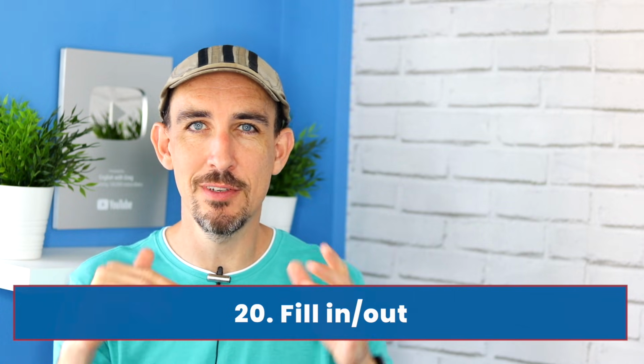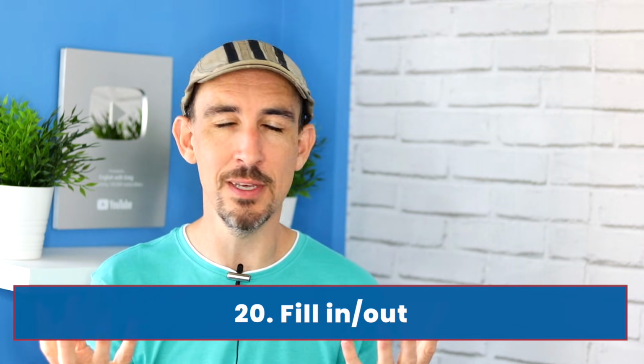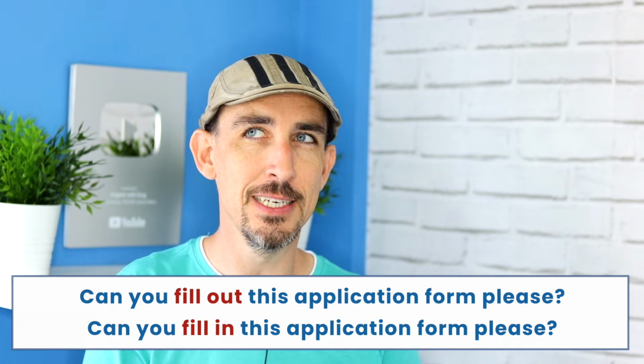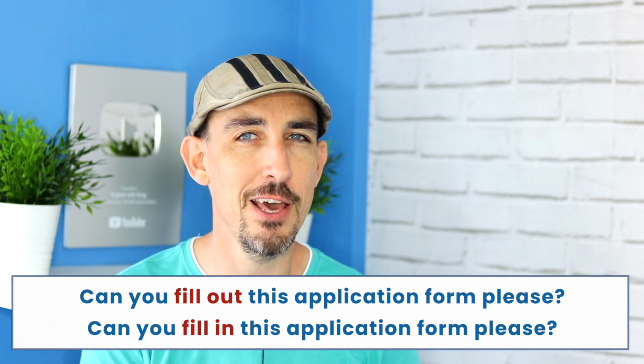Okay, and here's a fun one. Fill in and fill out. I told you to learn things in opposites, like in is the opposite of out. The fun thing is, well, I say fun, I'm trying to make phrasal verbs fun. The fun thing is, with this verb, that fill in and fill out both mean exactly the same thing. So can you fill out this application form, please? Means exactly the same as, can you fill in this application form, please? Well, that is quite fun.